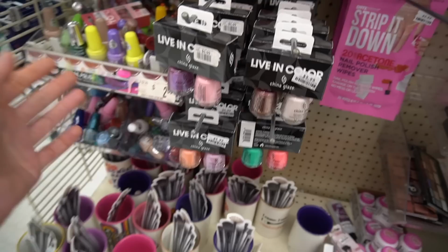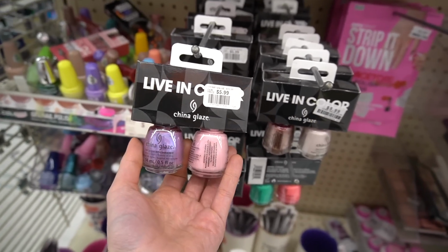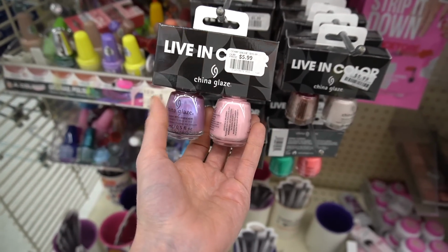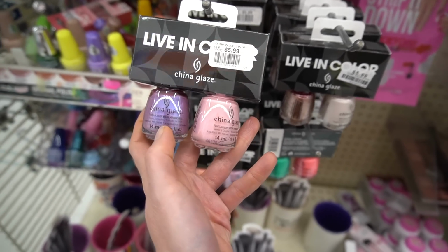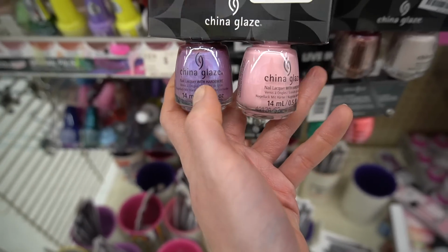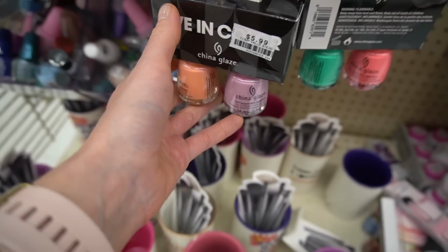This is a deal, although I'm not allowed to buy colored nail polish because I rarely ever use it, but China Glaze is a really good nail polish. $5.99. Those are pretty colors. It's pretty for like spring.